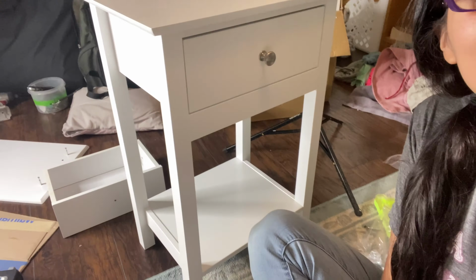I finished the table. It looks so cute. I love it. Just open it. It has a little drawer. But now to finish this one, and then I am going to clean this room. So it's gross. It needs to be cleaned. So let's get right into doing that.